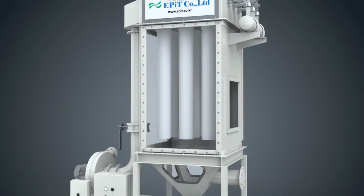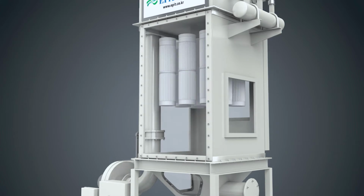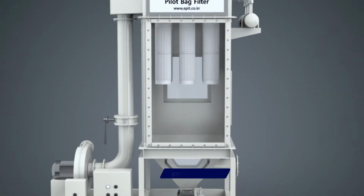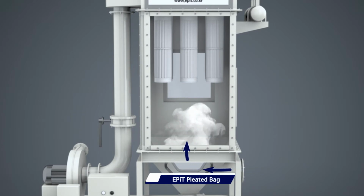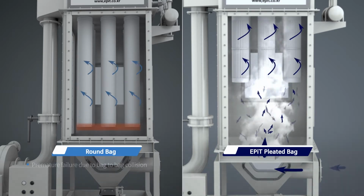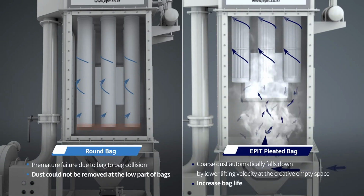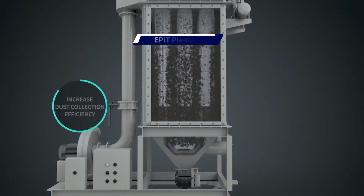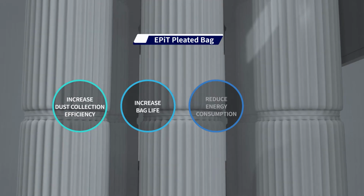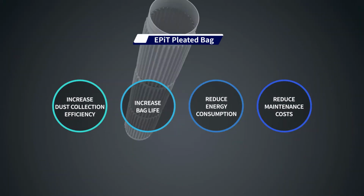When replacing the current round filter bag with an EPiT pleated bag, the filter area is expanded and its length is shortened, forming a lower empty space so coarse dust automatically falls down and the life of the bag is extended. EPiT pleated bags will increase dust collection efficiency and bag life, and lower energy consumption and maintenance costs.